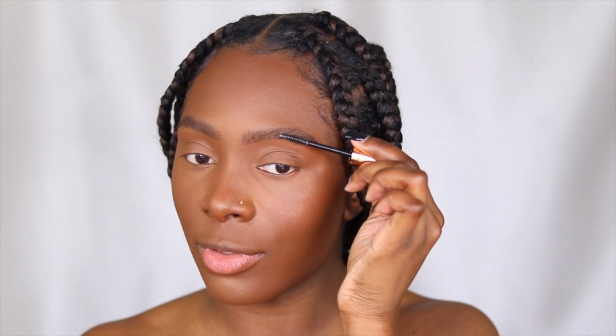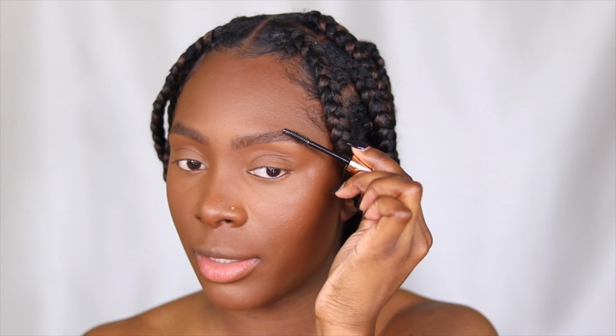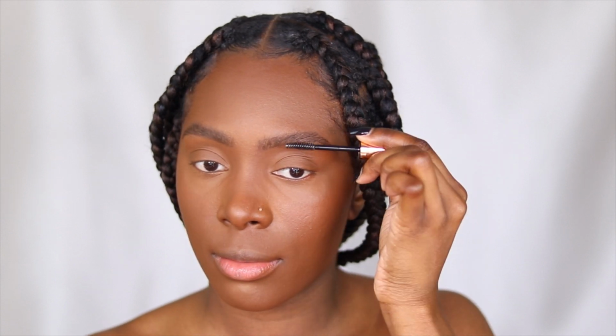I'm gonna just use my NYX Lift and Tint brow pen and give some very little light hair strokes. I feel like my brows look very harsh right now because I don't have anything else on, but literally y'all, it's that simple with these Charlotte Tilbury brow products. It does not take much at all. And then of course, if you're extra like me, you can definitely use your clear brow gel and set the hair in place.